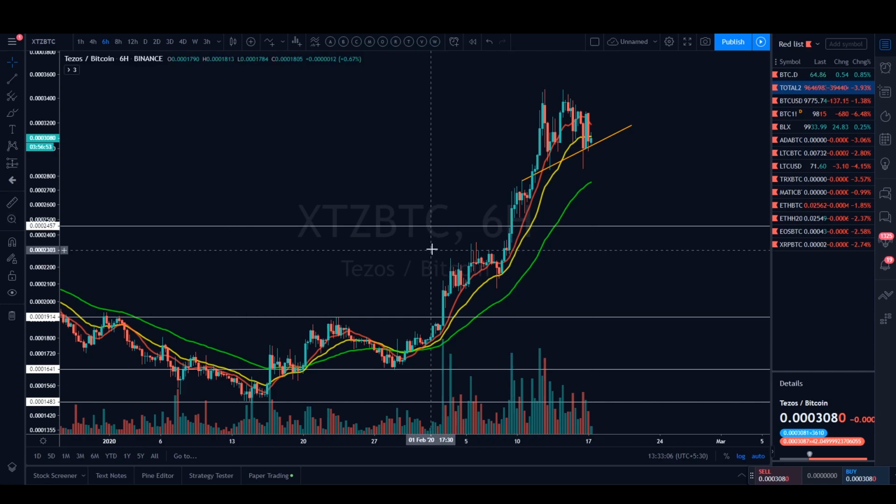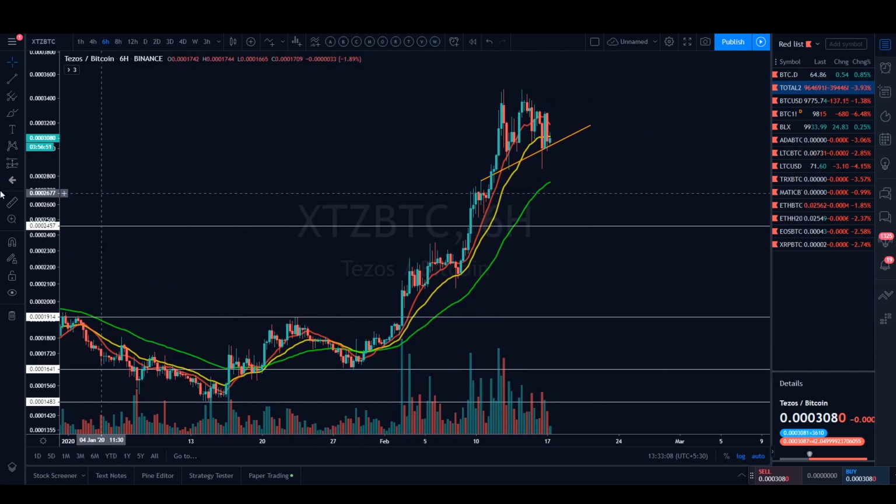So when it comes to these kinds of levels, guys, when you see a good level that a certain chart, a certain coin is playing very well off of, what I do when I see something like that is I just take the trade. I take the trade because more often than not, it's so easy to handle the position.